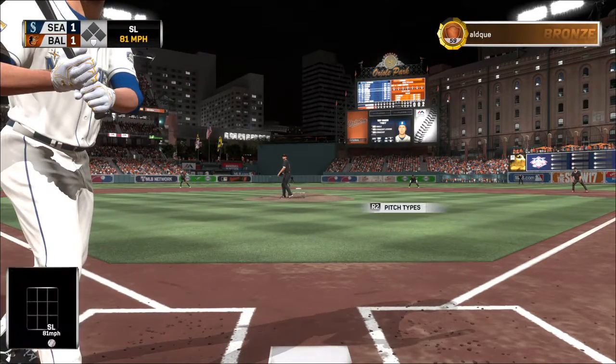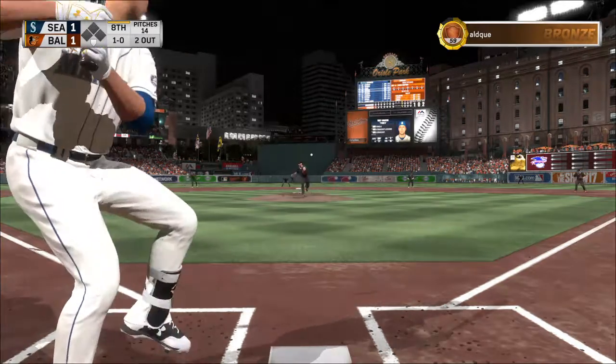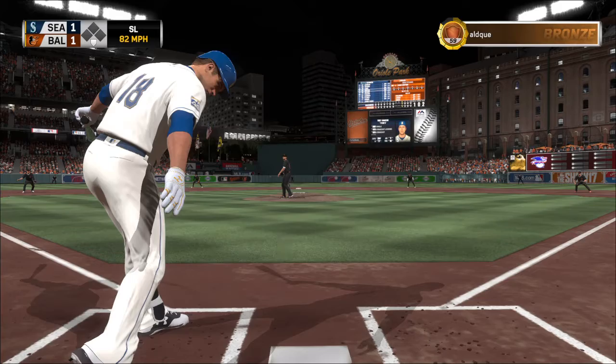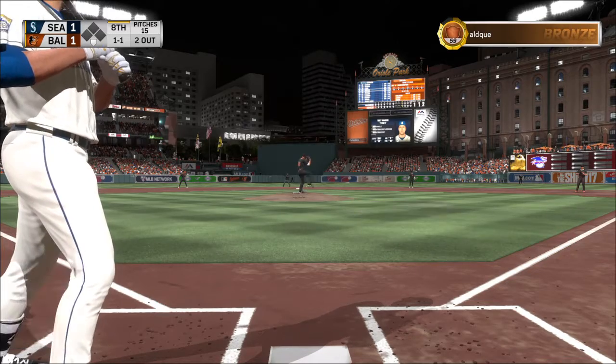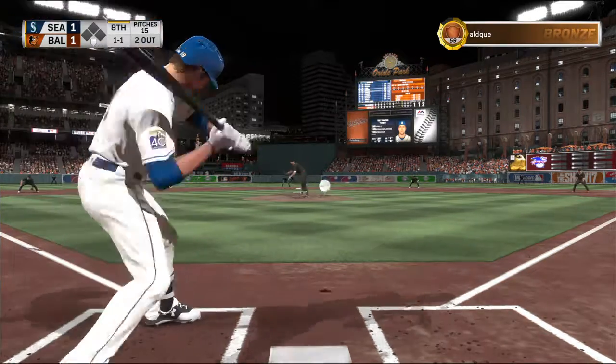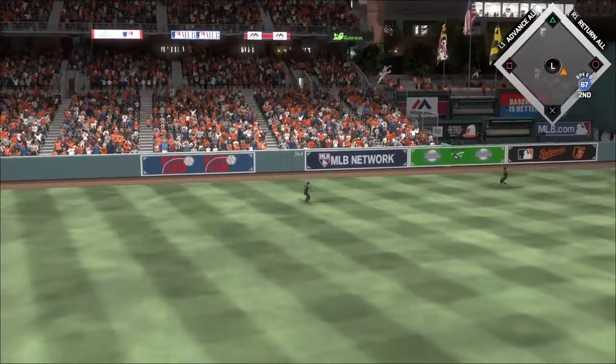And he'll hold off on the slider here to start the at-bat. It's ball 1. Ready with the 1-0. May have gotten a piece of that one, but no matter. It's 1-1. And now a pitch on the way. Oh, he squares up the slider that time, and it's into left center for a base hit.